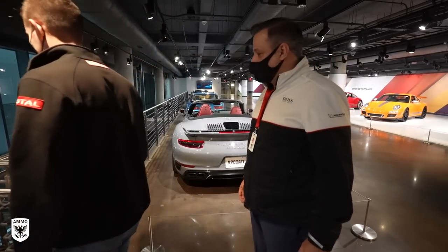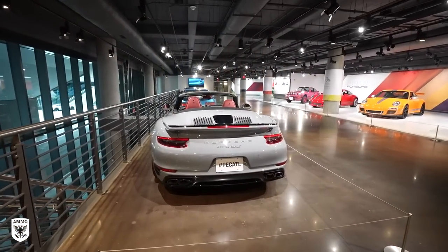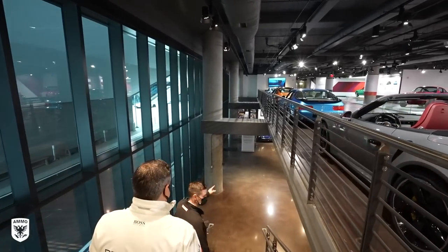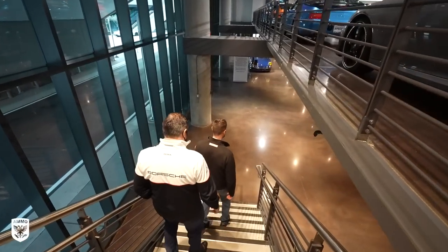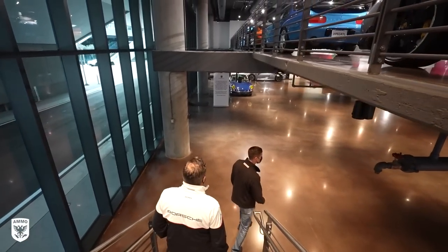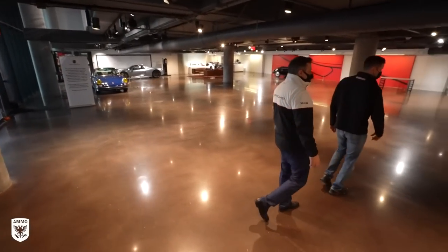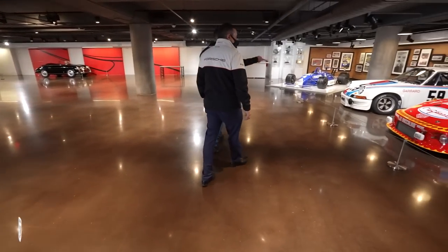We'll head on down to our classics gallery. There's a few more cars to see down here. Not everybody gets to go on this half of the tour, so thank you. Cool. He has that one. He's got one of these, but not that color.